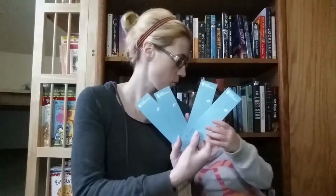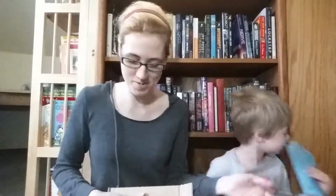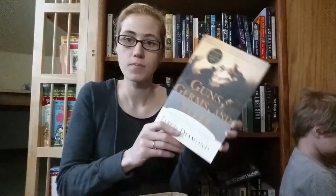And Penny, look! We got 4 bookmarks! 4 rocket bookmarks! 4 rocket bookmarks! How exciting!